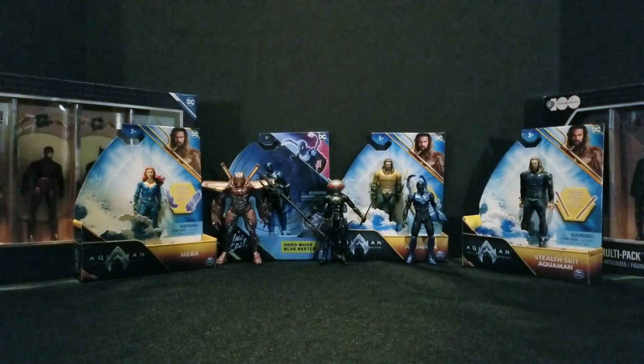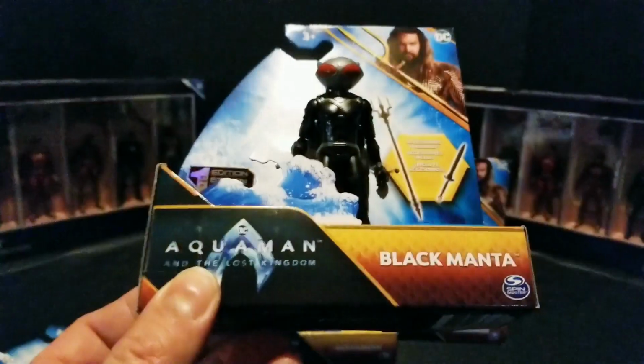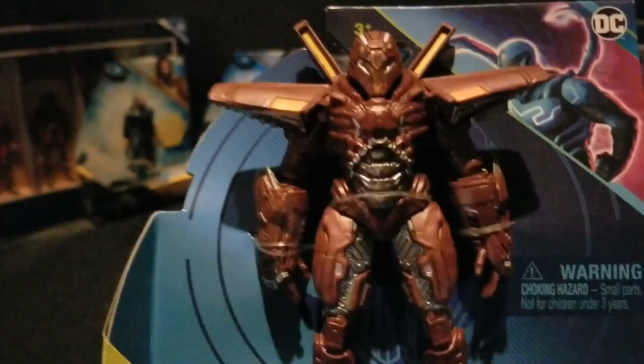So anyway, now comes my usual line of questioning. What do you guys think about these? Are these figures that interest you? Are these things you would like to add to your collection? What are your thoughts and opinions on them?